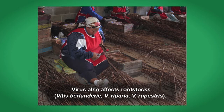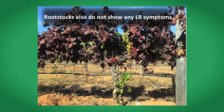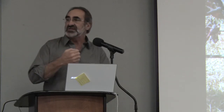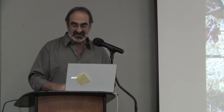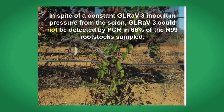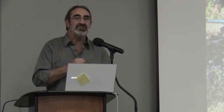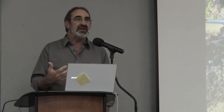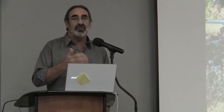It's important that we realize as well that the virus affects the rootstocks, which are other species of Vitis and crosses of them. Having said that, our most recent work has shown some interesting things happening around the rootstocks. They don't show any symptoms. Typically the rootstock would show absolutely no symptoms, even though it's on a scion that shows very severe symptoms. If we test those examples, in spite of that constant pressure from the inoculum at the top, some of the rootstocks don't get infected by the virus. About two-thirds of the plants that we tested had this incidence. So we really don't quite know what's happening there, and this is a very exciting avenue for control that we need to pursue.